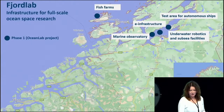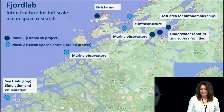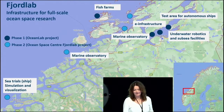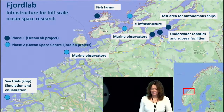FjordLab will stretch from Trondheim and down to Ålesund in the next phase. So what you see in the dark spots here is the equipment and the places we are developing now in phase 1 in the OceanLab project. It includes infrastructure in fish farms, in a test area for autonomous ships, in the underwater robotics and subsea facilities, which you saw the very nice movie from, and the marine observatory.